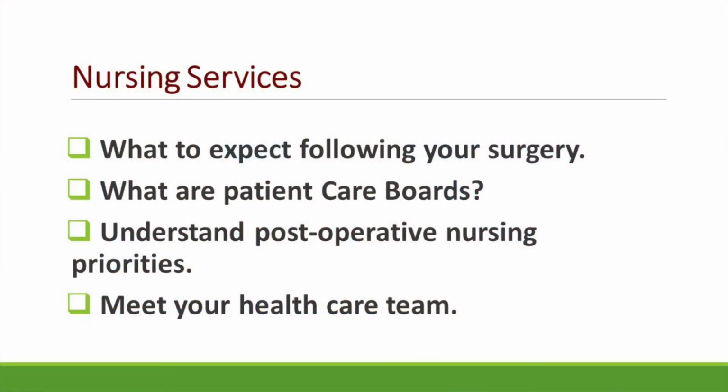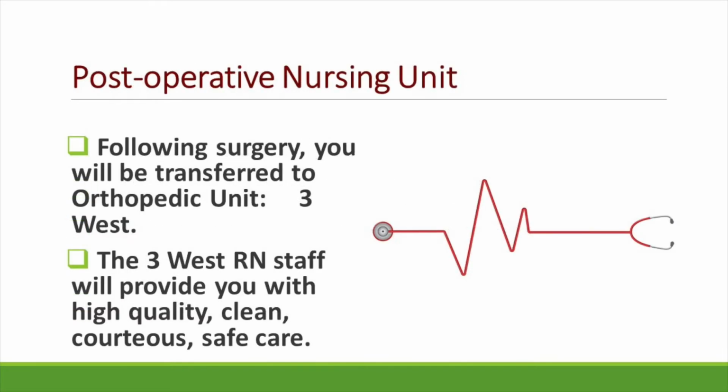Hi, my name's Anna. I'm a nurse on 3 West, and today I'm going to be discussing what to expect following your surgery, what are our patient care boards in your room, what to understand with the post-operative nursing priorities that we will be doing with you, and I'm going to introduce you to the healthcare team. So when you immediately come out of the operating room, you will be in the recovery room called PACU. That time you will spend in PACU may vary from 30 minutes to an hour and a half. Once you are ready, you will be transferred to the post-op unit, which is 3 West, which is with us.